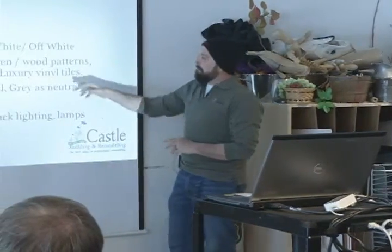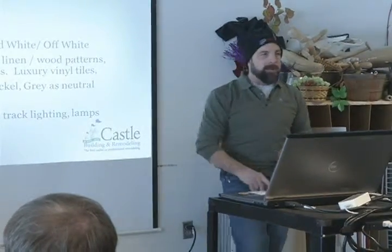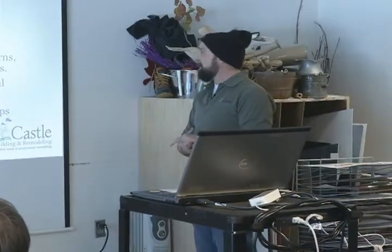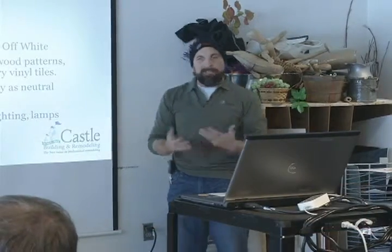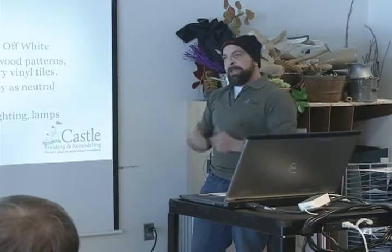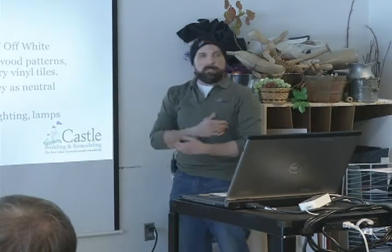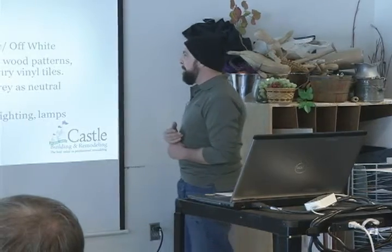Finishes: brushed nickel, gray is neutral. Here they're talking about your doorknobs, your cabinet knobs, maybe your light fixture trims, things like that. The brushed nickels and the satins are still very popular. Even a shiny chrome is still pretty popular. The oil-rubbed colors, the brown colors, we're not seeing as much of, again in the basement with that idea of lightening it up. It just tends to be that the things that are chosen down there really are to try to create a sense of light and warmth together.